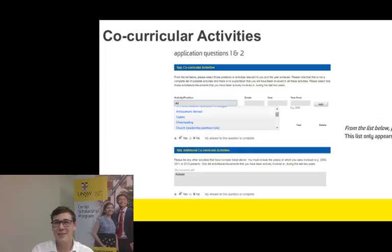Okay, the next part of the application is your co-curricular activities question. The first big thing to know about the co-curricular activities question is that there's a drop-down menu. And so that means when you're searching for a sport or you're searching for Duke of Ed, sure, it's going to come up, click on it, perfect, you've done that bit well.